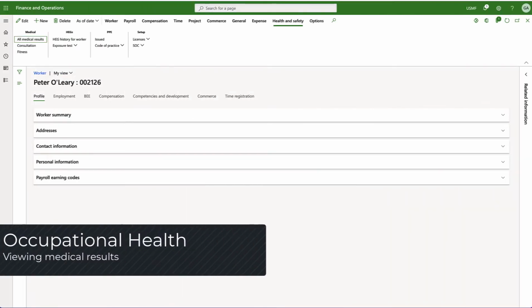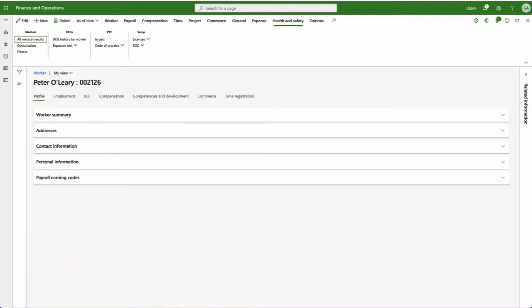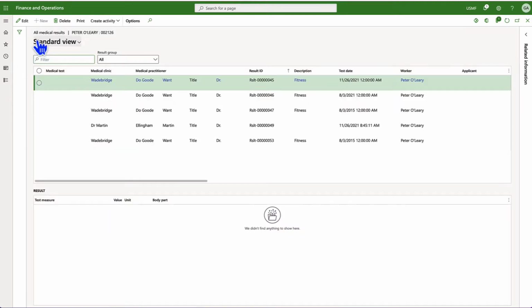Next, I'm going to show you how you can access Peter's medical results from his worker record. This is done by looking at the top again to the health and safety option, and then on the left-hand side here you see a link to all medical results. Clicking on that link takes you to a list of all the tests that were done and any high-level information relating to that test.